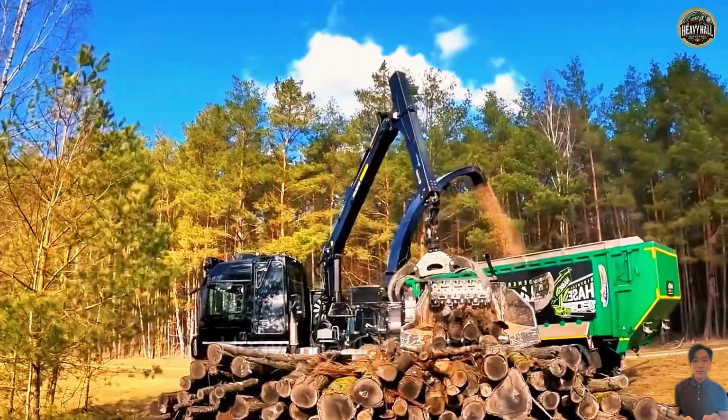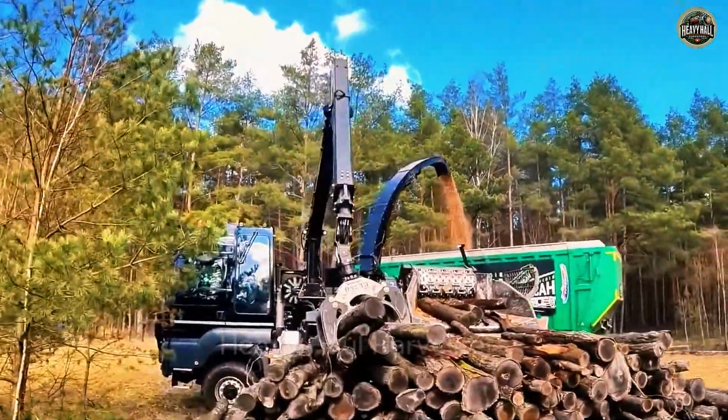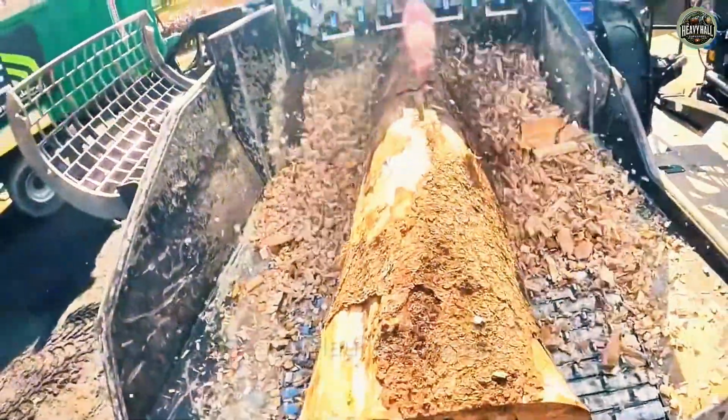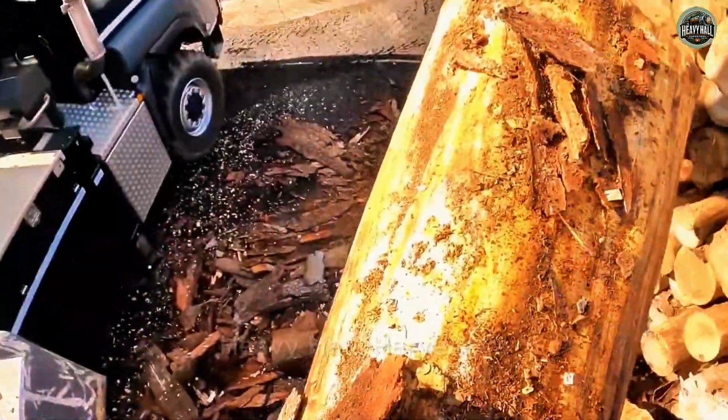We can see an industrial wood chipping system in operation at the forest. First, the logs are piled up and fed into the conveyor belt of the chipper. The machine uses sharp blades to break the wood into small pieces. Then, the sawdust and wood chips are blown into a large container on a truck.